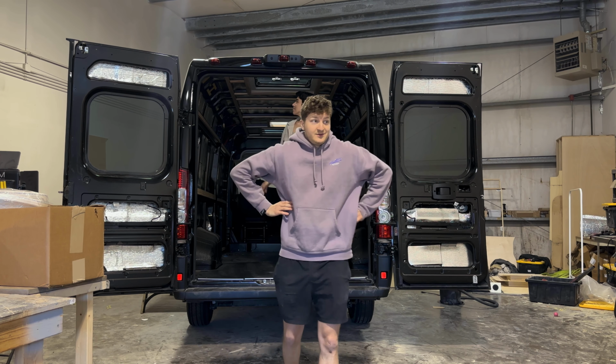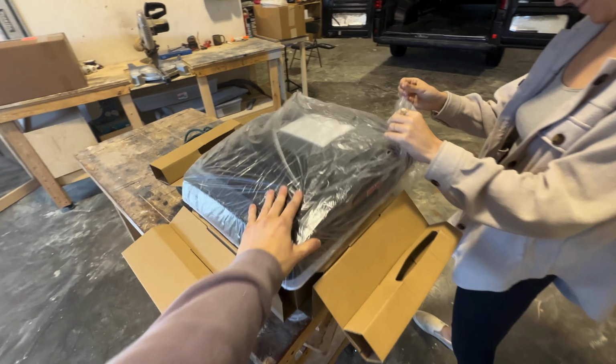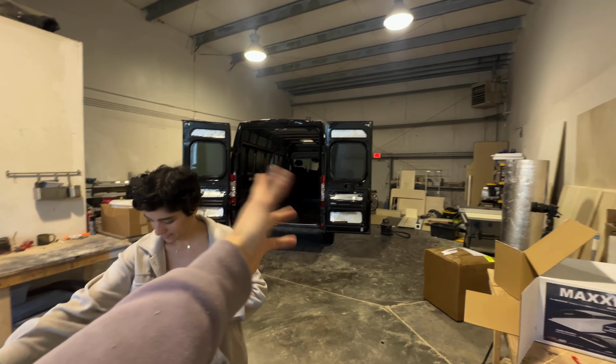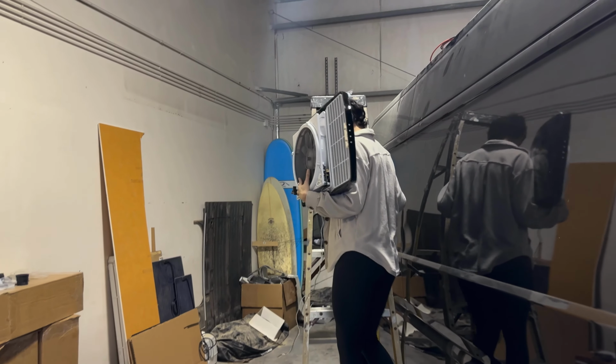Okay, so we get this fan installed, huh? So obviously we had to get the smoke lid to match the black van, of course. Yeah, about to pop this bad boy in. I'm gonna hand you that.